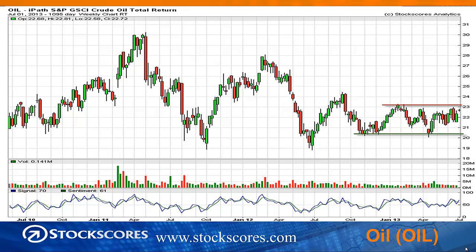Oil market sideways trading range has been strong the last couple of weeks, coming into resistance here on the oil chart. That is at $23 on the ETF, $23.50 or so. And we're going to stall there likely. So I don't see considerable upside for oil, but it remains stable, and that is a good thing if you are in the global economy.